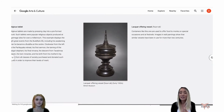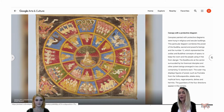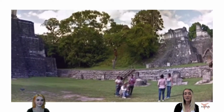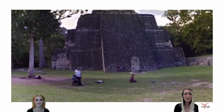So I really love going through the Google stories on arts and culture. I think it's a really neat way to be able to look at things. Another feature on Google Arts and Culture with some museums is that you can actually experience them through a virtual reality headset, which is really cool.